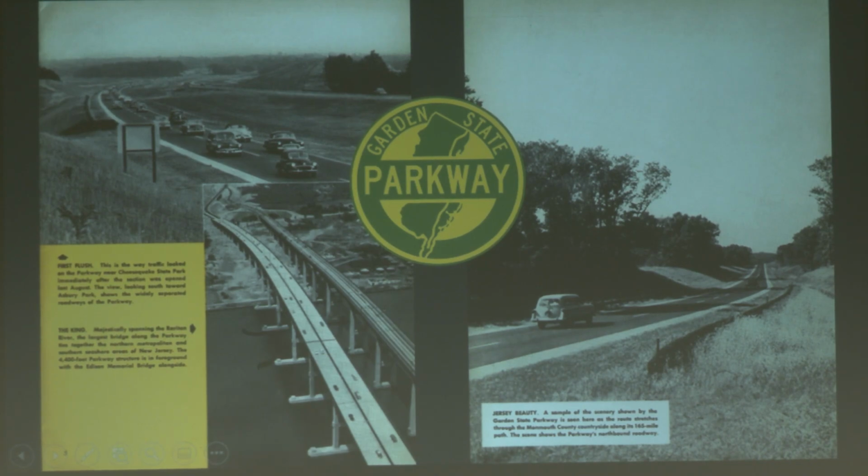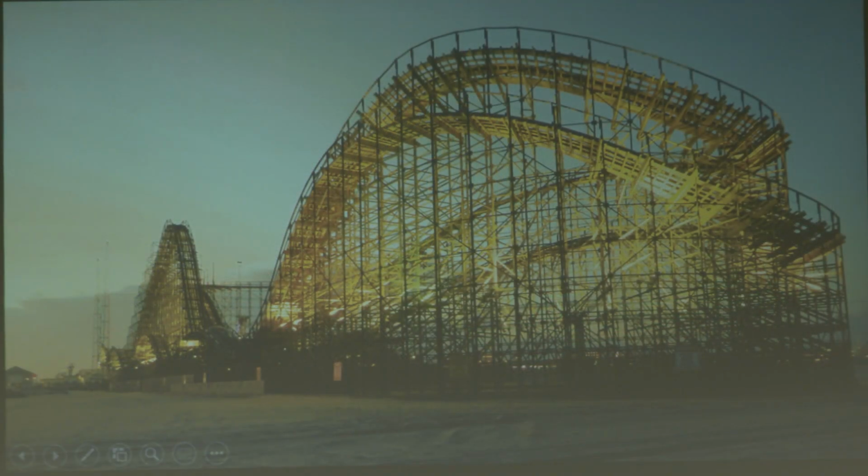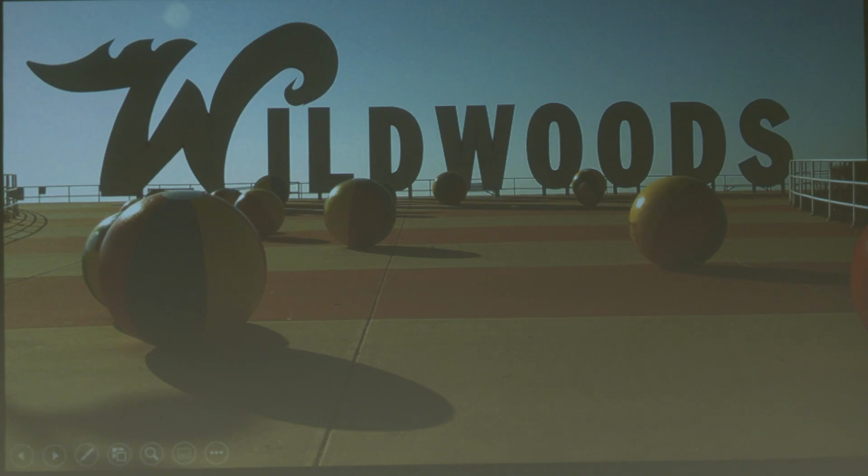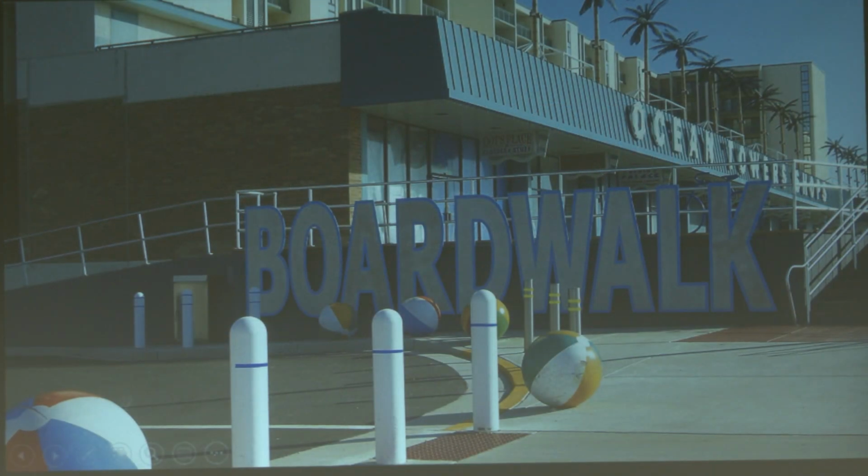But the Parkway did make a lot of the shore much more accessible to day trippers, including one of our favorite boardwalk towns. Kind of hard to believe it today, but this name, Wildwoods, was once an accurate description of what they called 5 Mile Island or 5 Mile Beach. Until the early 1900s, a lot of it was covered with thick forests. The first Wildwood Boardwalk opened in 1895.